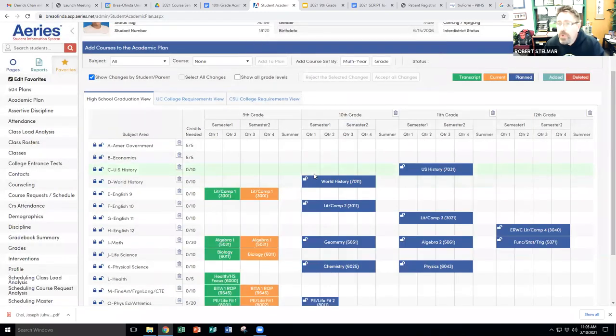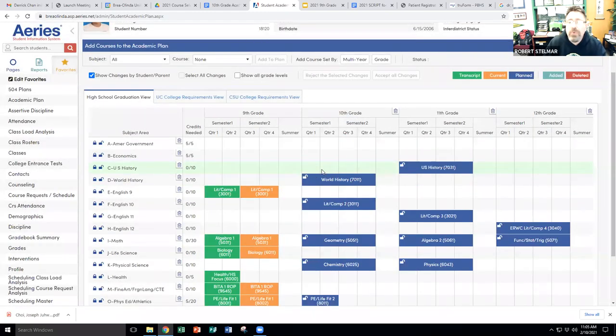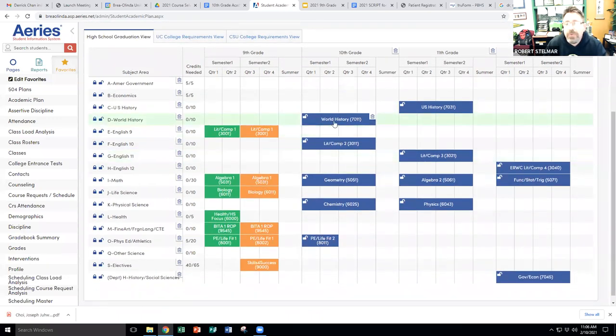And it's going to put the core courses in, because this is what happens. The core courses are populated. So you can see World History, Lit Com 2, Geometry, Chemistry. There's a PE in there as well. And then you're going to see the junior and the senior year courses that are going to go in there.